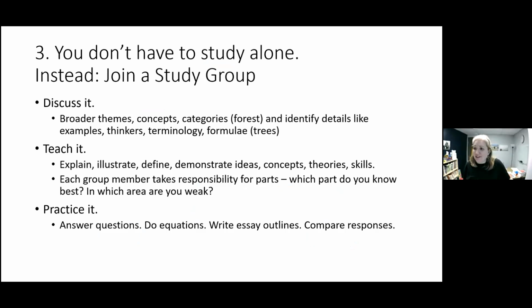I think we often think that studying has to be really solitary, but we can learn so much from each other. And we can learn so much by helping someone else learn material as well. So think about joining a study group. In that group, you can discuss things. So talk about the broader themes and concepts, those categories. You can work together to make study notes if you wanted, and then think about those details or those trees as well. You can teach concepts to each other.